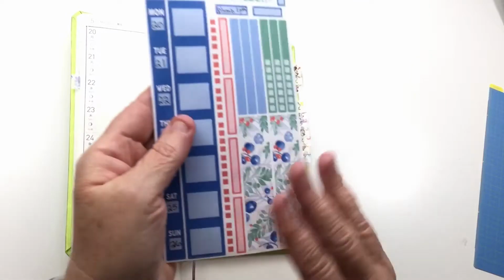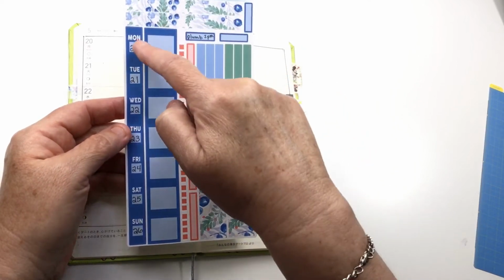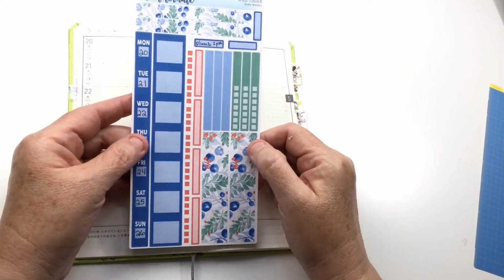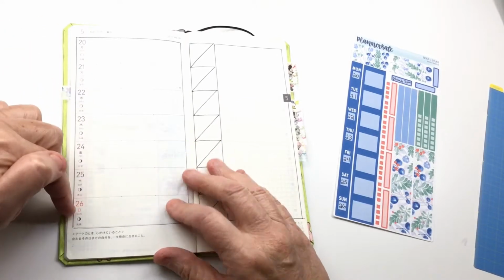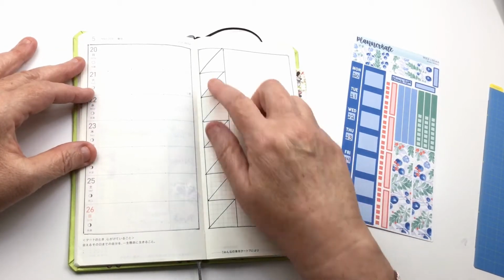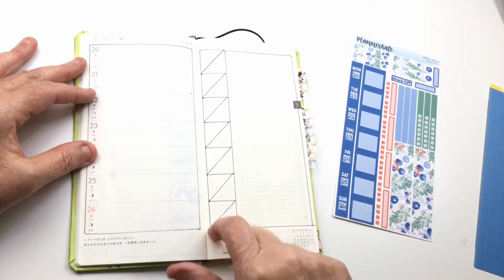The kit I'm going to be using is this PlannerKate kit, and it is the beautiful blueberry kit. And I've already put the dates in on the date strip there. So this should be a fairly short plan with me this time. I've also outlined some of my boxes that I like to do ahead of time, and did something a little bit different with my weather boxes here. I put a line in between so I could write the high and the low temperature there.